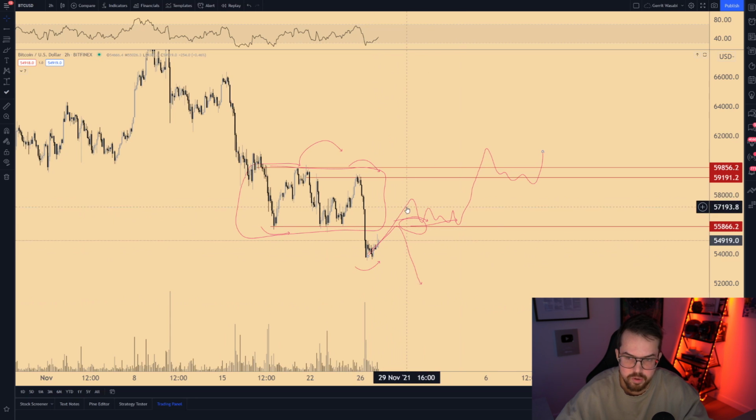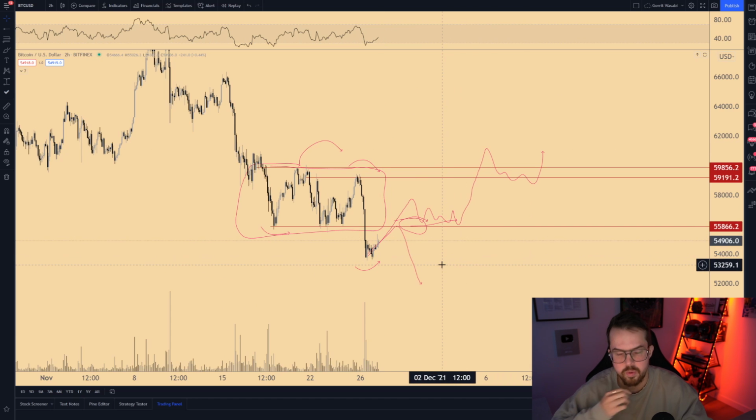And even if we do break above 56k, I want to clearly see this flip in order to have continuation to the upside. Because if we bounce above or break above and we immediately reject and drop further, the trend is gone. The trend upwards is gone, and we're still continuing the downwards trend.